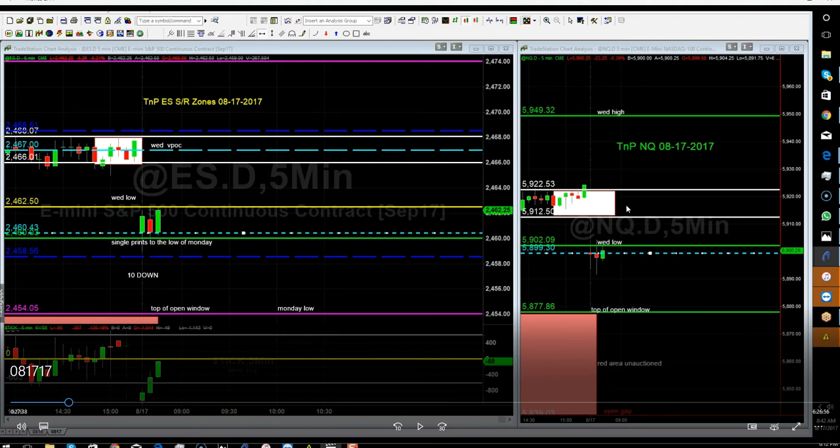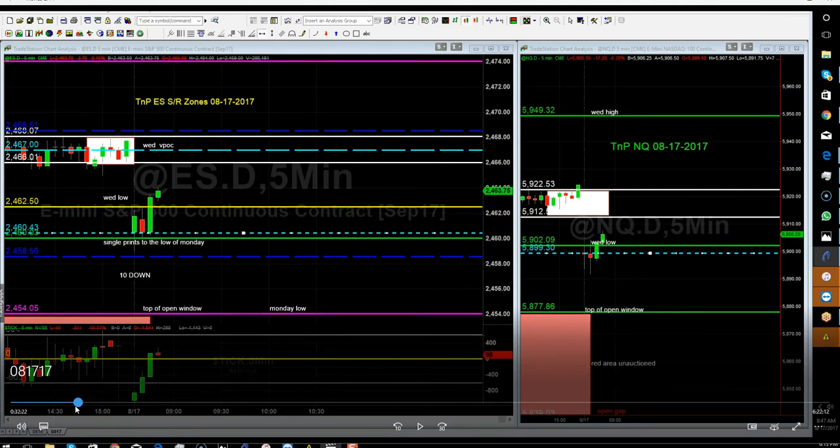The first thing that we're looking for on the open is, do we get gap fill? Do we get half gap? Is NQ leading or not leading? And are we above the open print or below the open print? As we roll forward, you're going to see about this time I say, look at NQ relative to ES.